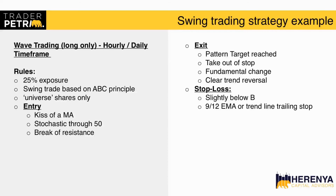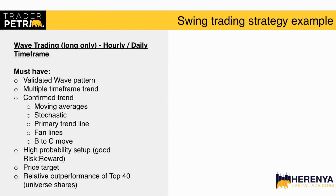Then stop loss is slightly below the B, slightly below the B point on the wave trade, so I'll show you where that is. And then you can use a 9-12 exponential moving average as a trailing stop loss, or if the trend starts moving in your favor, you can roll a trend line in. If it breaks that trend line, you can then get out.